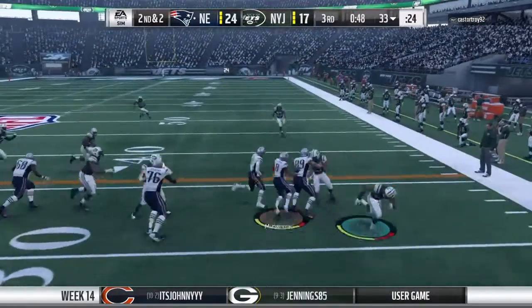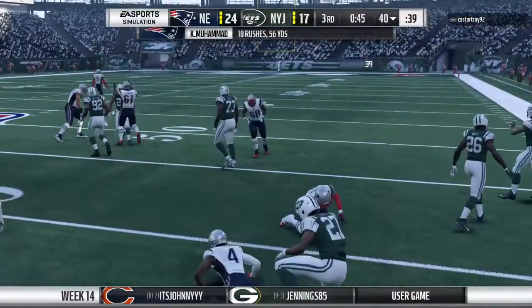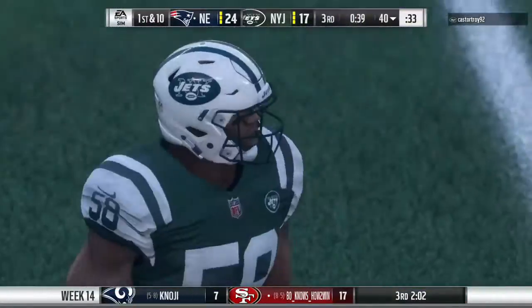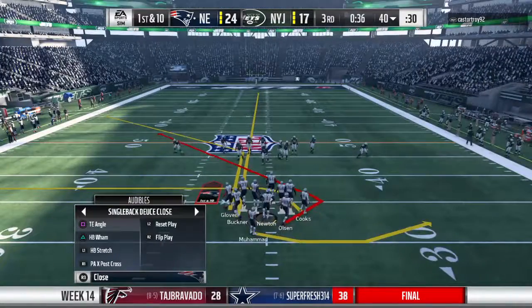Now a handoff looking right. And he is hit pretty hard from the side as he's knocked down. Looks to be right around the 40. Call it a gain of 7, and it gets him a new set of downs. So here we go, 1st and 10 now.